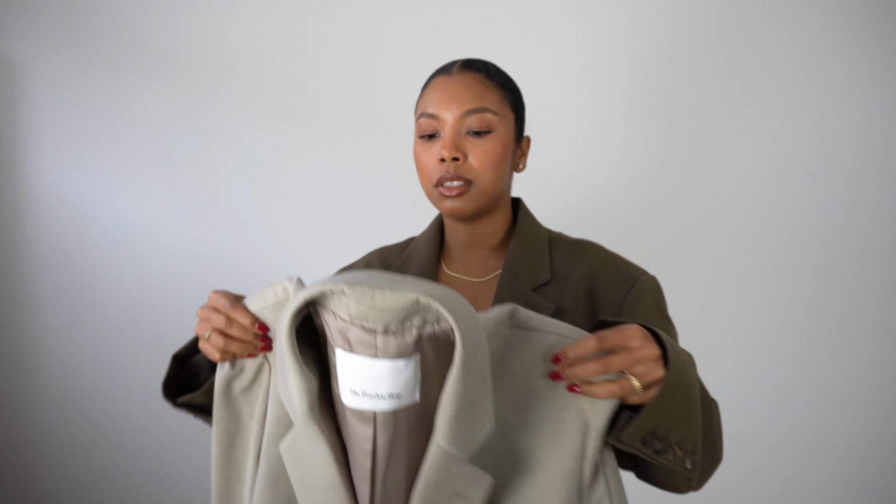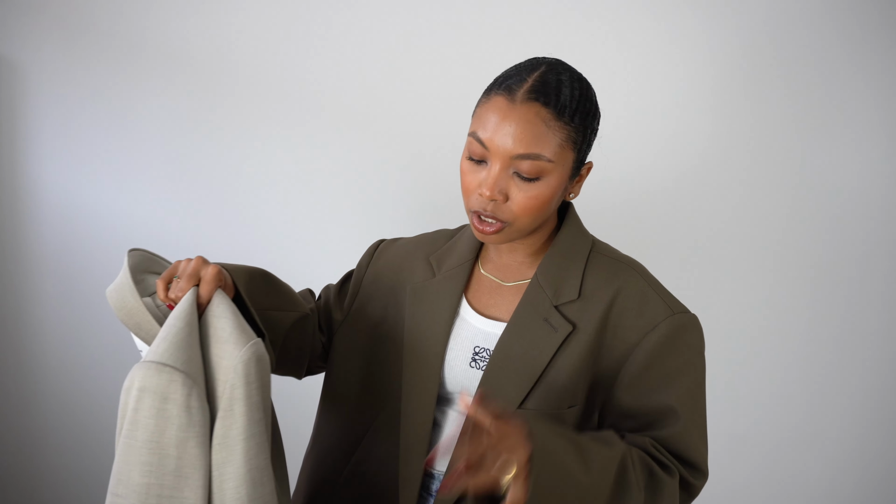So regardless of the fit, the material also gives a different vibe to it. This one I would say is more of a fall-winter kind of blazer because it's thicker, and you can see right away that it has some wool in it, whereas the Bea blazer is more versatile for all year round. It doesn't matter what season. So that's something that's very, very important.